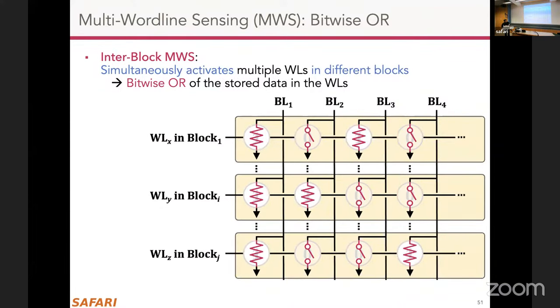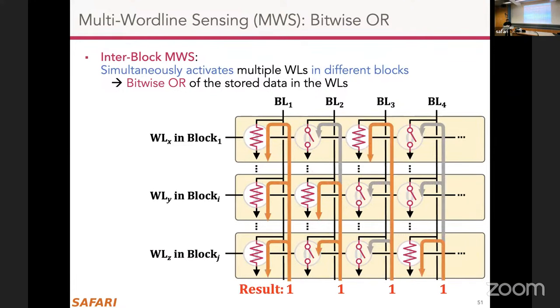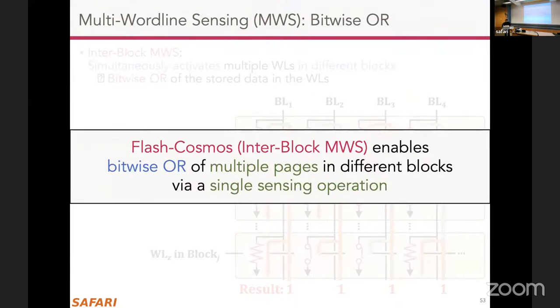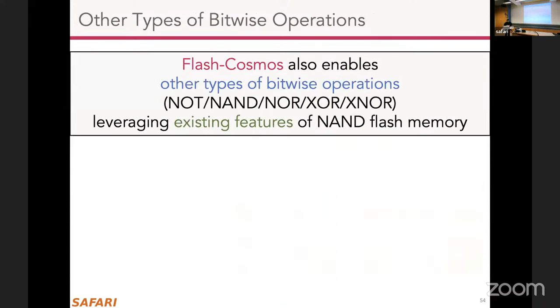Similarly, when we activate multiple word lines in different blocks, even if there is a single cell which is erased and operates as a resistor, because they are connected in parallel, the value is still read as a one. And as you can see here, there are two cells which are open switches, but there is one cell which operates as a resistor. So inter-block MWS enables bitwise OR of multiple pages in different blocks with a single read operation.